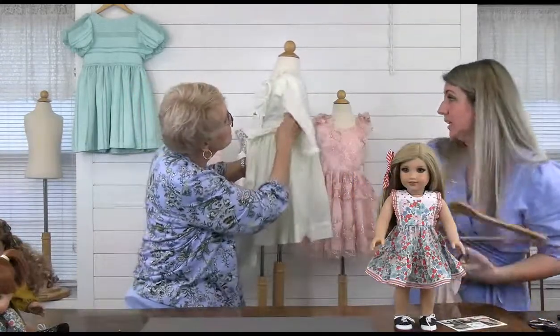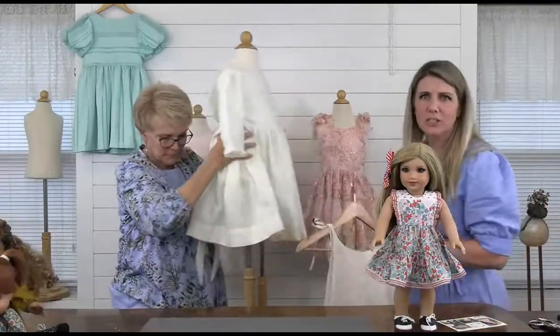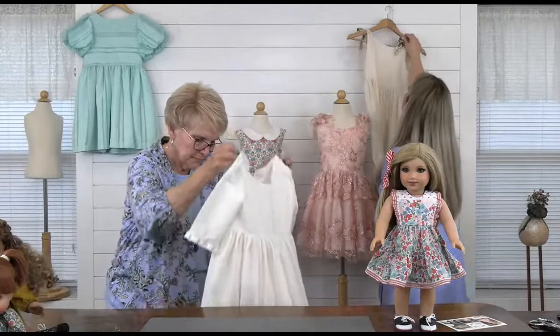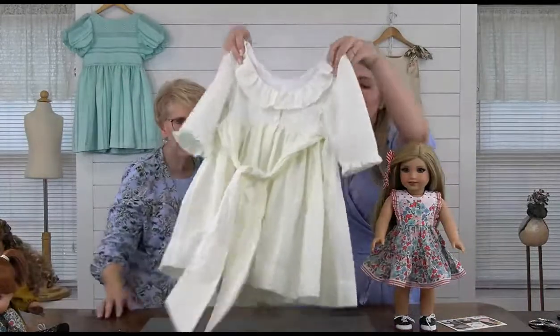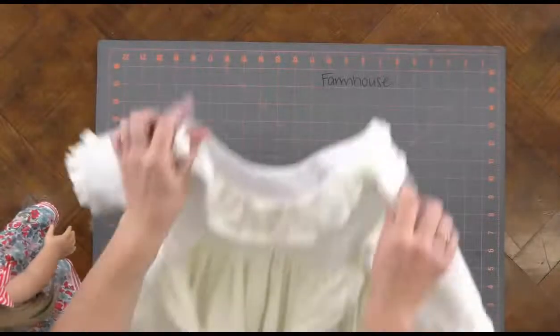Yes, this one's Gardenia. I love Gardenia. I've made several Gardenias in fabrics from Farmhouse. The black sateen with the plaid back was one of her Christmas dresses, and it was just beautiful. I love the sleeve. The sleeve on this is really cute. And I have one that I made. I keep doing it the wrong way. I'm so sorry.